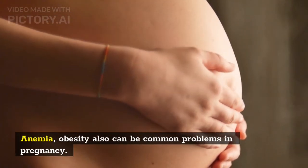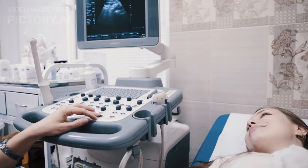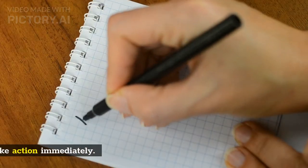Anemia and obesity also can be common problems in pregnancy. If you have these problems, take action immediately.